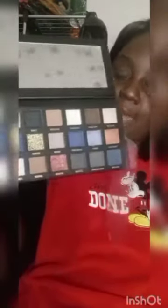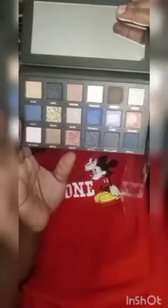Some of these colors are definitely not what you would think is a neutral, but it's kind of crazy because they are neutrals though. That's mind-boggling. But you could create some real fire smoked looks with this eye palette. Super duper cute.